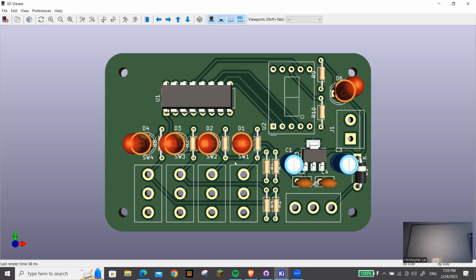Anyways, I'm assuming here, and I'm being really conservative, that the maximum current in my circuit is going to be 1 amp. So these are 15 mil traces.